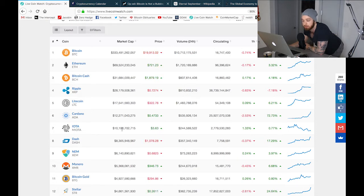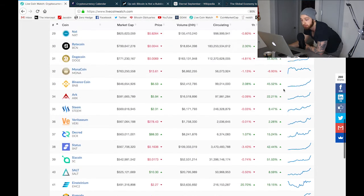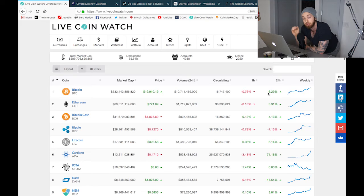IOTA last week went from basically $1 to $5 in the matter of days, and now it's settling out at around $3.60. So it still is massively more expensive than it was a couple weeks ago, but it has come down from its crazy high. So I think that will happen with a lot of these coins and with the market overall. But for the most part, it's not going to crash below previous levels. It's going to settle maybe 10-15%.